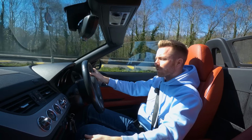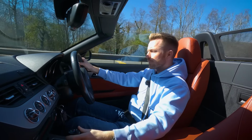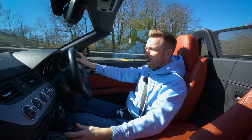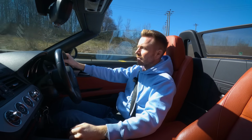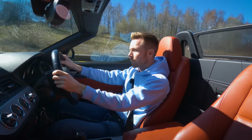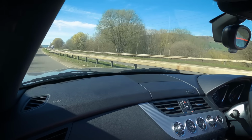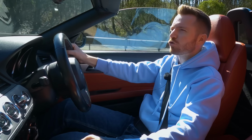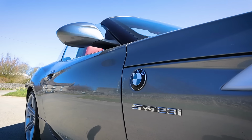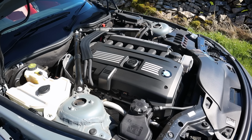Right, we're just getting on the bypass, so I may as well do a quick performance test. So we're in third gear, foot to the floor. It's not blisteringly quick, but it does make a nice noise. 6,000 RPM into fourth. And all you'll be able to hear now is wind noise. But yeah, it's quick enough. I should point out at this stage that I'm in the sDrive23 model, which confusingly has a 2.5 litre straight six.